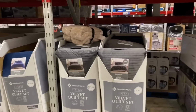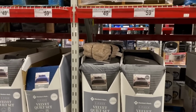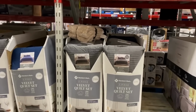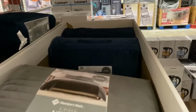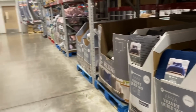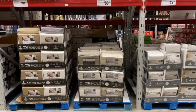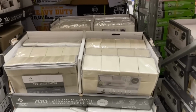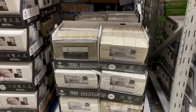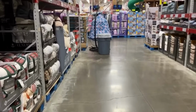Here's a three-piece velvet quilt set for $59.98 for the king. And the full and queen is $49.98. That's for the velvet quilt set. Right here. I see it in gray. And I think I see it back there in a blue. Yes. Okay. So, let's see what's behind me. This 700 thread count sheet set is $89.98. The Hotel Premium Collection. Okay. A lot of different sheets, guys. They have it in blue and gray, white, and tan.